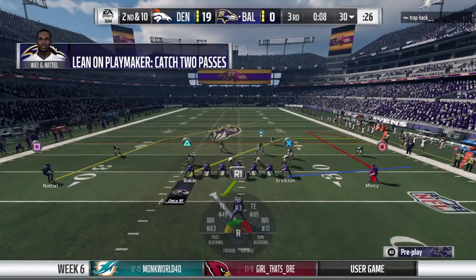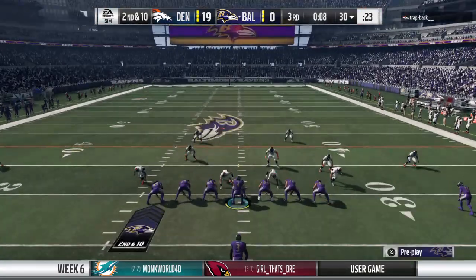All right, now, look at 56. Here we go now. Look at 56.